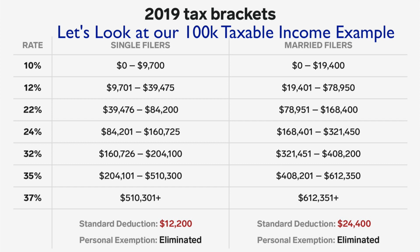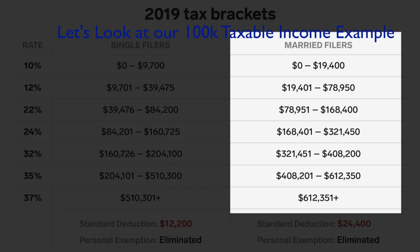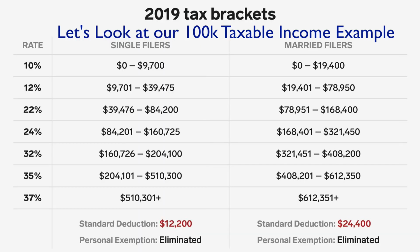Now, a lot of people make the assumption that if your taxable income is $100,000, that you have to pay 22% of that because you are in the 22% tax bracket there. So you'd owe $22,000 and call it a day and that's it. But that's not how our tax brackets work. We have what's called a progressive tax system. So if we look at the tax brackets, the easiest way for me to explain this is that the money inside of each bracket gets taxed at that bracket's rate.